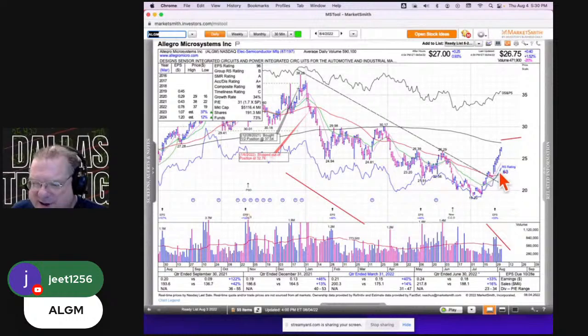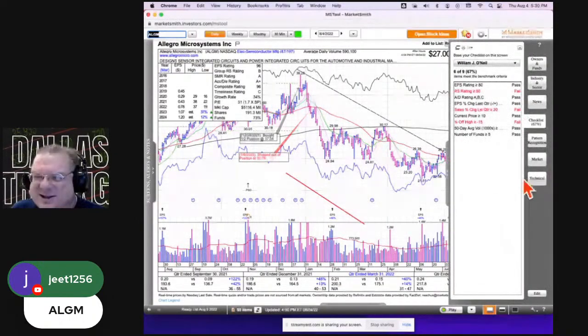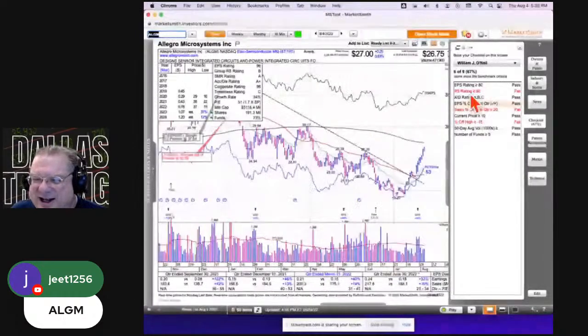This is one area that I'm a little bit concerned with. I want to see it a little bit stronger. Let's look at the checklist here. The relative strength is not above 80. I'd like to see it stronger.